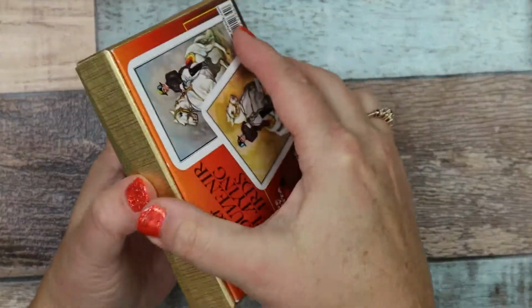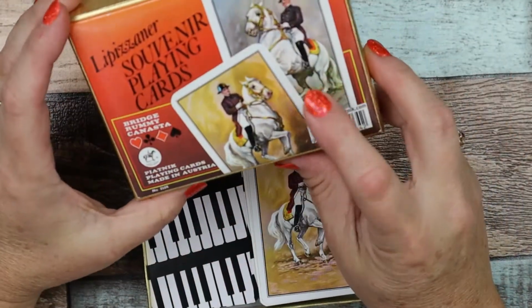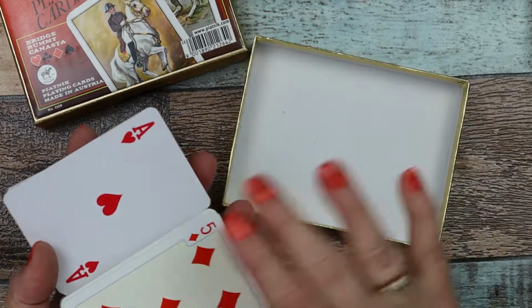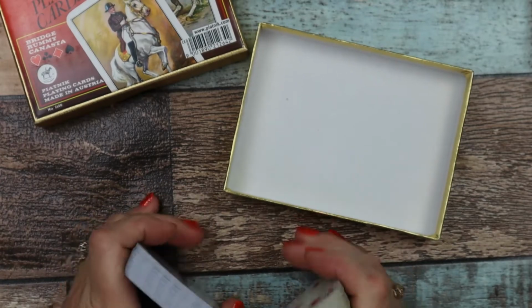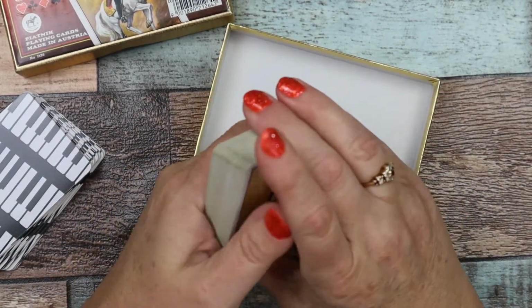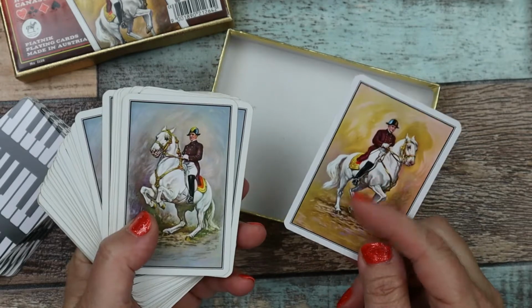This is a box of cards. Now it's supposed to be 2 Lipizzaner souvenir playing cards, but even though they're taped at a thrift store, I know, shame on me, I want to know what I'm buying, because what the box says doesn't necessarily mean what's in there, and I didn't want to buy them if it was just casino poker cards or something. So I always open them at the store and check them out. What it was supposed to be was 2 decks of these, this image and this image.